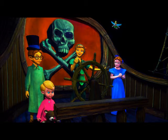And I make sure I ride Peter Pan's Flight all the time when it's open and not a 90-minute wait, because, yeah, that is crazy.